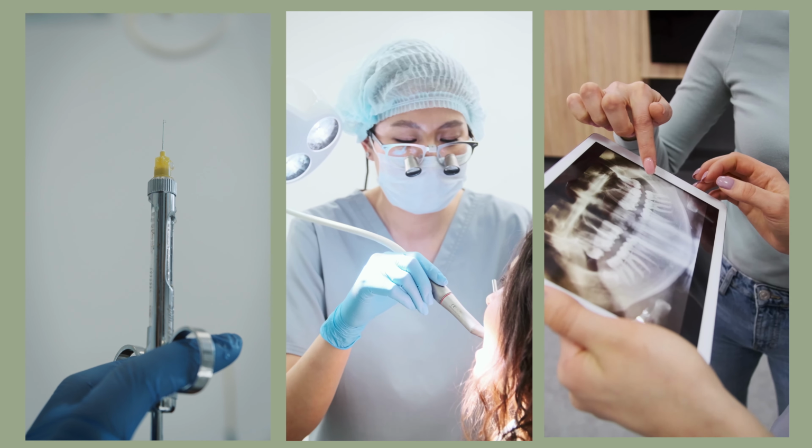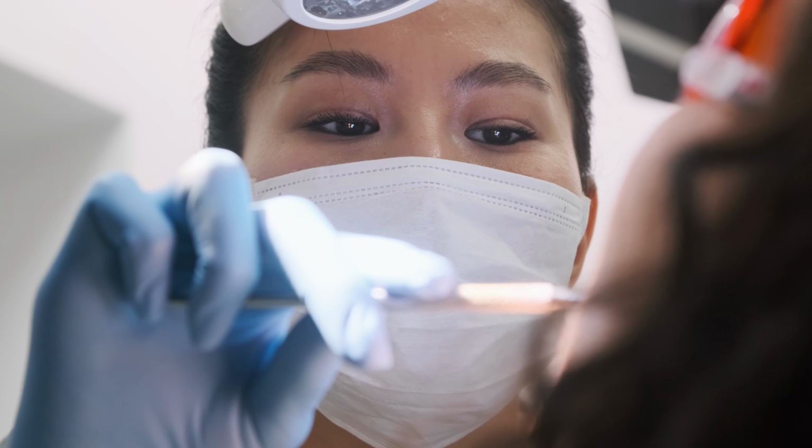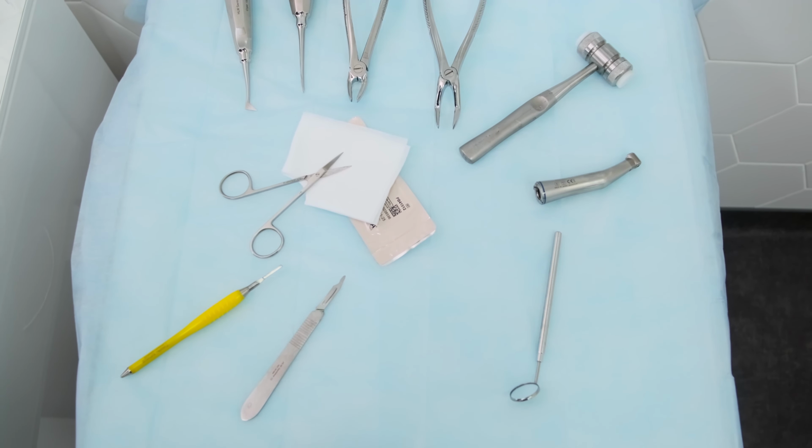Obviously dentistry is a very long career. A lot of people have an idea of dentistry, of what it is in their head, and it's a lot different to that. So it's a very repetitive job in some ways. It's really important to have a realistic understanding of what your career is going to be for essentially 10 years.